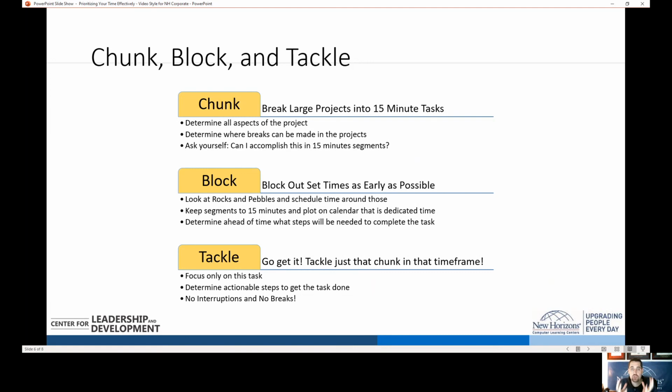What if I have this large three-month project? Well, if you have a 3-month project, still take as many 15-minute segments as you possibly can. Once again, this goes back to productivity journals and making sure we're maximizing our time. If we know that this is going to take 80 15-minute segments, at least we know.